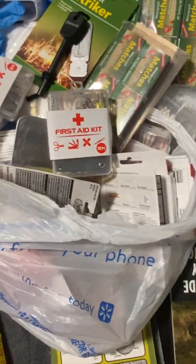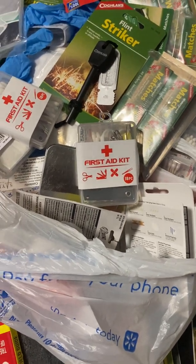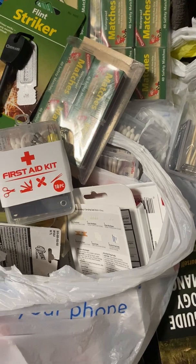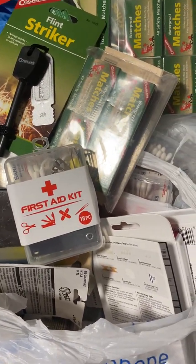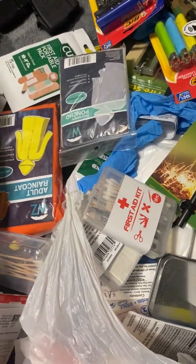And lastly, in this section, these are the first aid kits I was talking about in the dollar store, about $1, and they're pretty cheap. And they have a lot of contents in it. Got a flint striker from Coghlan's, waterproof matches, more waterproof matches, a bunch of lighters for fires, rain ponchos, and first aid kit.